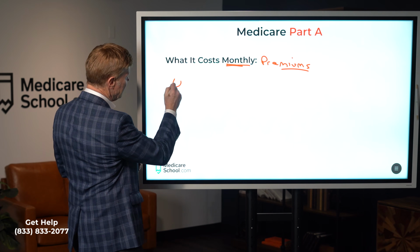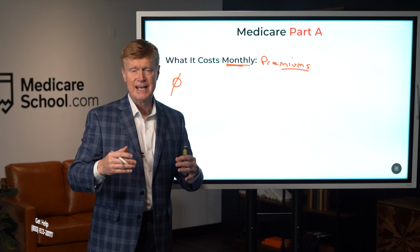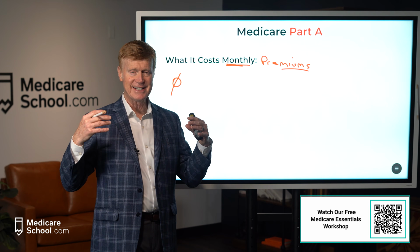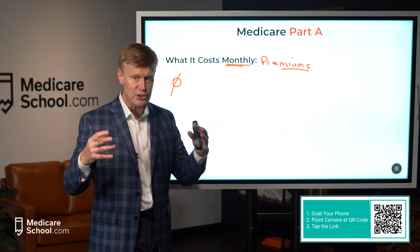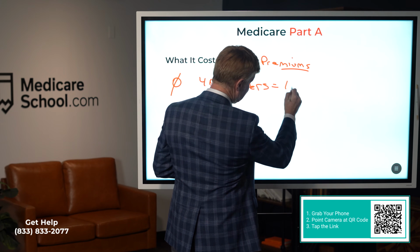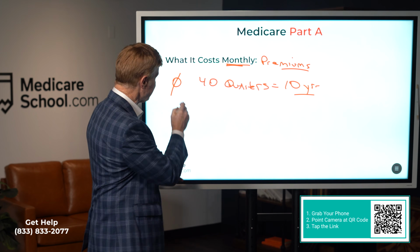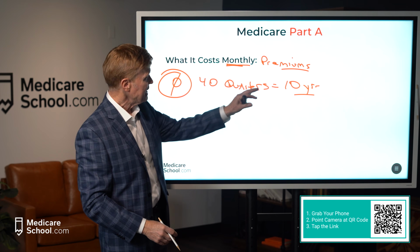Zero. Why is that? Well, though it's a zero premium, the reason they do that is because you and I pay into Medicare Part A our whole life. So if you're working and you're paying into the Medicare system through FICA taxes or self-employment taxes, as long as you accumulate a total of 40 quarters, which is equal to 10 years worth of employment, then you get Medicare Part A at premium free. Again, why you prepaid it. All right, and so 10 years worth of work.